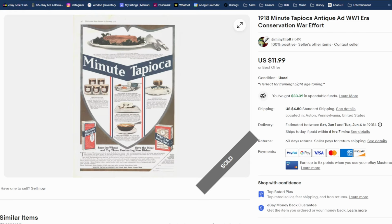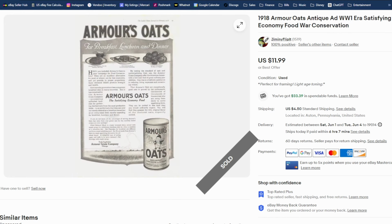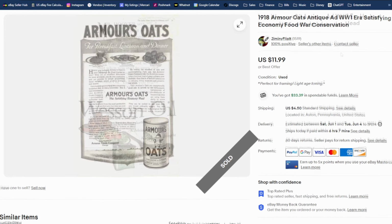Staying in 1918, same pricing. Minute tapioca pudding. Something you'll see a lot during the World War I and World War II era ads, the rationing conservation effort. And this one is definitely one of those type ads, so it's probably what helped it sell. But Minute tapioca. Also from 1918, there's a few of them in a row from 1918. This one is for Armour Oats, just basically oatmeal. Same pricing, World War I. Once again, speaking to that rationing during the war.